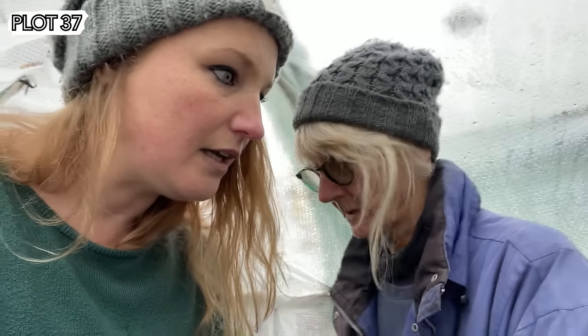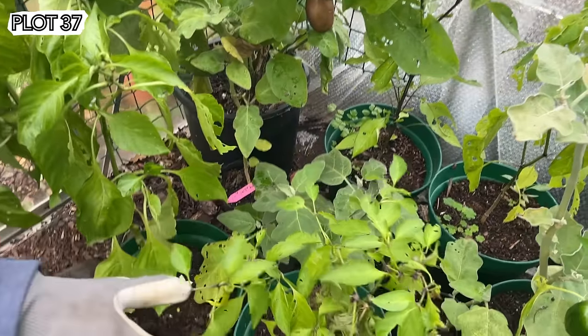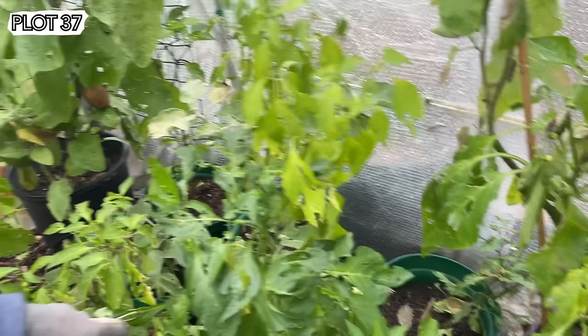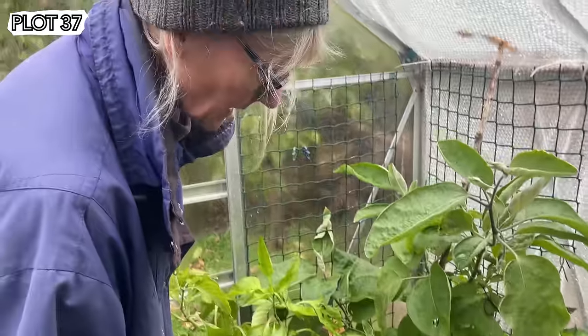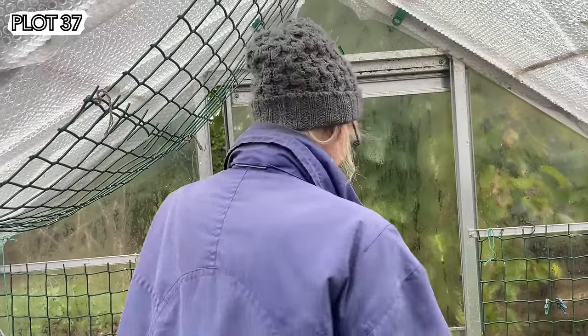Anything happening with the garlic yet? Nope. One down there. Yeah, we got some peppers that we need to pick off as well, don't we? Quite a few peppers on this one here. I'll check out the greenhouse. I know you were in the polytunnel yesterday, but was there anything that needed picking in there? Were there chilies? There were. I don't know if they needed picking. I mean, there were red ones, but they weren't going off or anything. They were just there, growing.